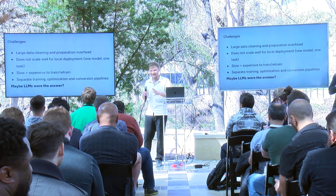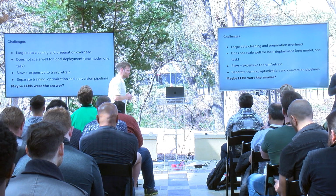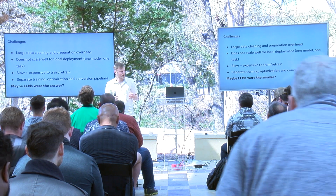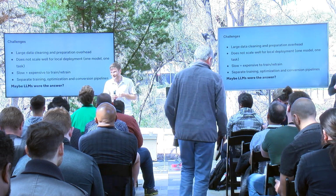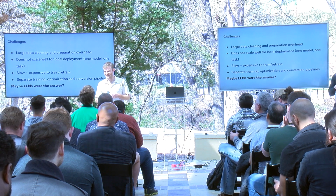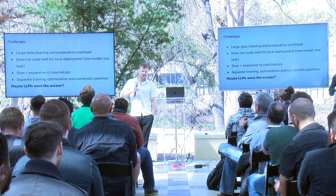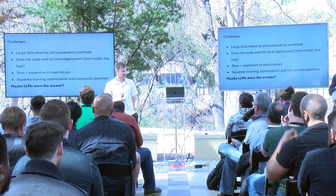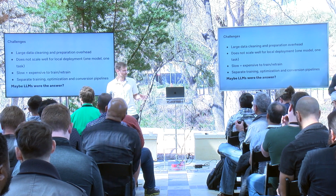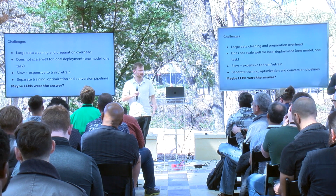This of course had a lot of challenges, right? So you're training 7 different models, each requiring different data. That's a huge overload on cleaning and preparation. It doesn't scale well for local deployment. We were creaking at 5 models. By the time we got to 7, things were taking up a lot of RAM. Things were getting quite intense. And it's also super slow and expensive to train and retrain these models, right? Each one's working on a separate pipeline. We're using CNNs, LSTMs. There's not much pre-training happening there. And so that was super challenging.